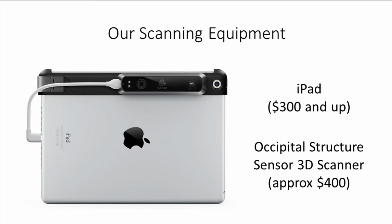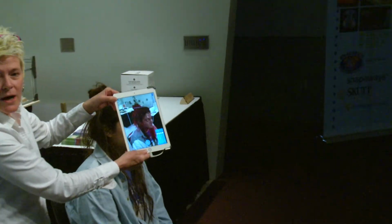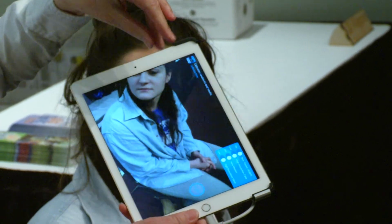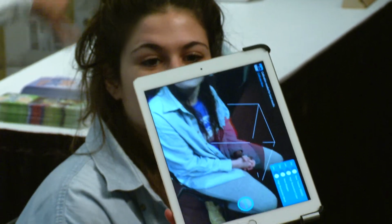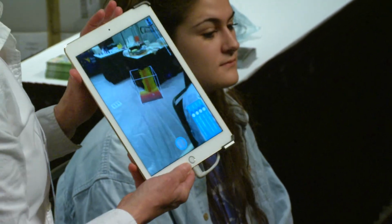Okay, so I don't expect you to be able to see this very well, but it's a really simple process. A box appears in the middle of the screen, and you can make the box bigger or smaller, and you just want your subject to be in the box, and you'll see they'll turn red if they're inside the box.